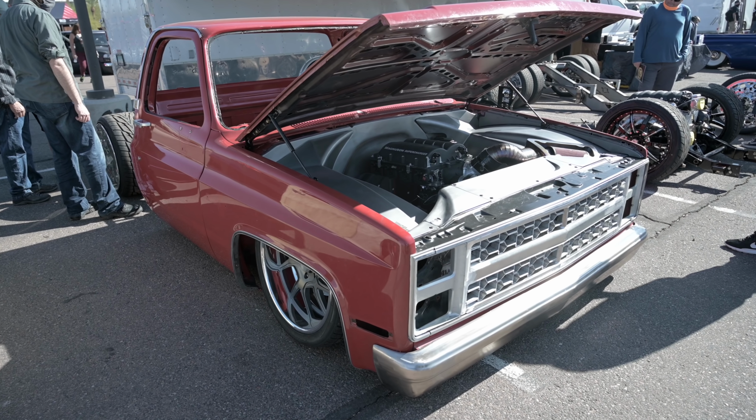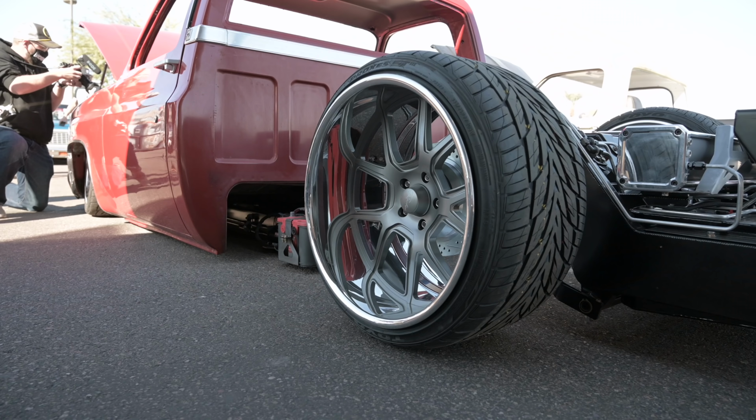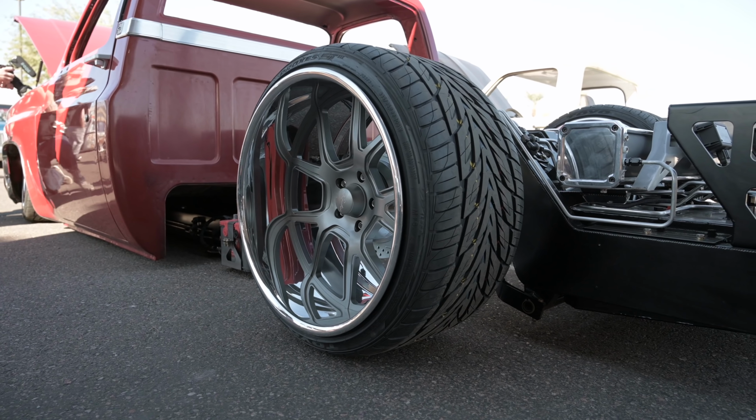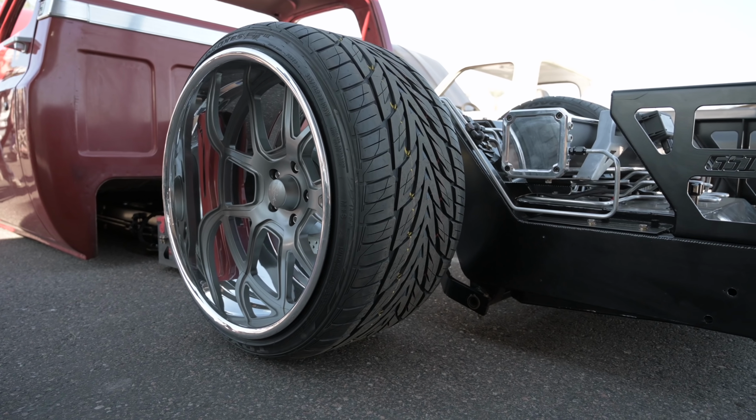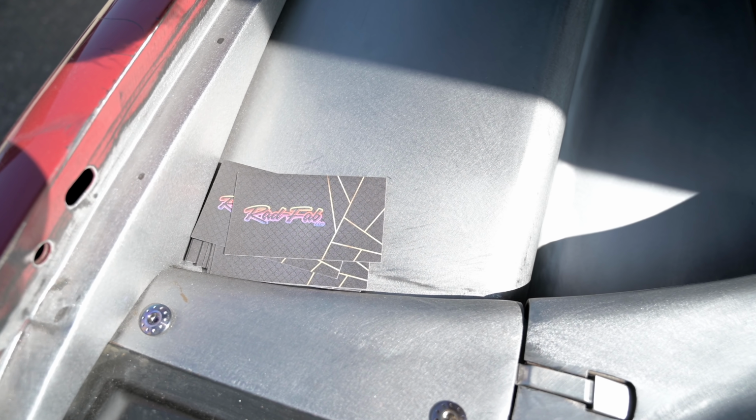I'm really excited to talk about this truck. You obviously have a killer square body build going with Rad Fabs, Tanner here in Arizona, right? That's right. Tell us a little bit about the genesis of the truck, why you wanted this truck, and then we'll talk about all the crazy stuff you got going.